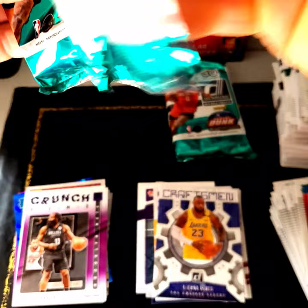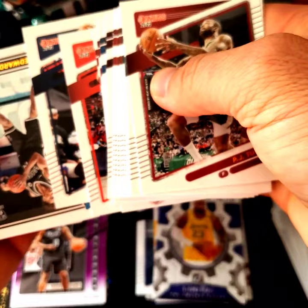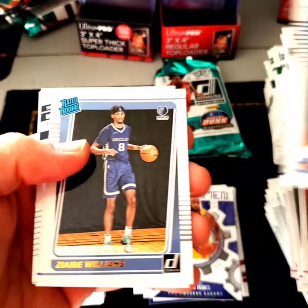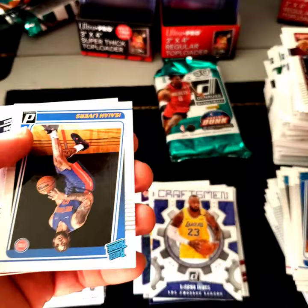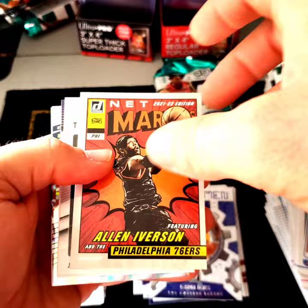All right. Coming down to it. Where's that auto at? Go. Kessler Edwards. David Johnson. Miles McBride. Ziaire Williams. Oh, Isaiah Livers. Malcolm Brogdon on the press proof. Allen Iverson on the press proof here on the Net Marvels.